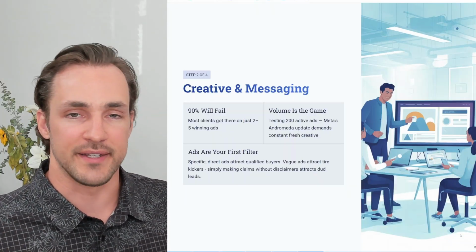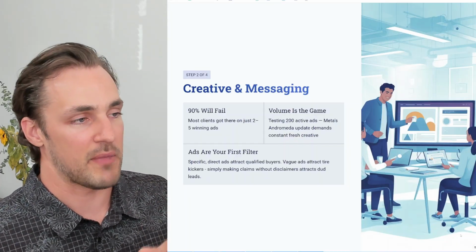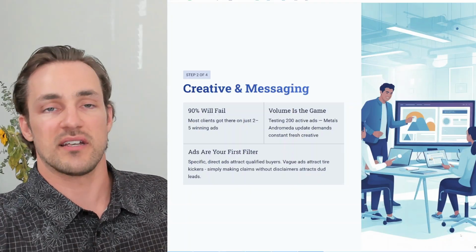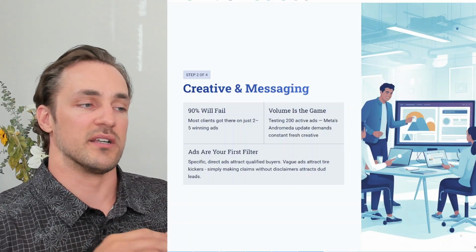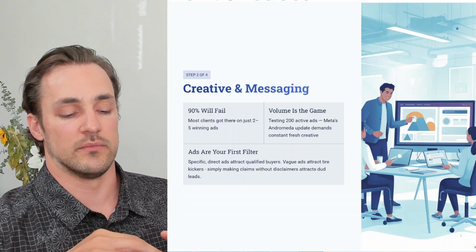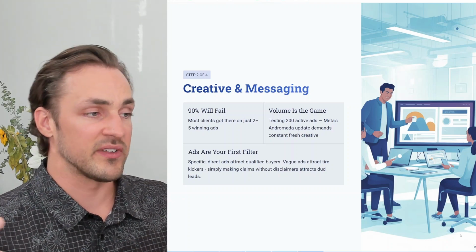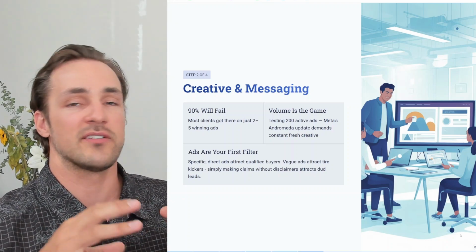And so really in today's world, in post Andromeda world, specifically advertising on Meta, volume is the game. That means testing hundreds of different ads because like I said, the new Andromeda update really is demanding new ad creative. So another thing to consider too is ads are your first filter.